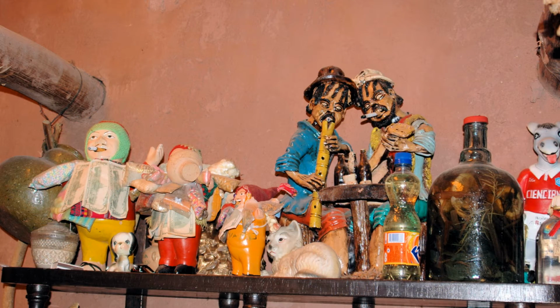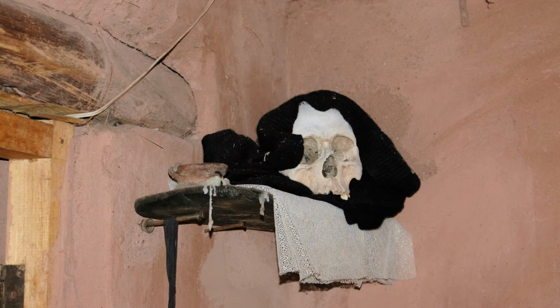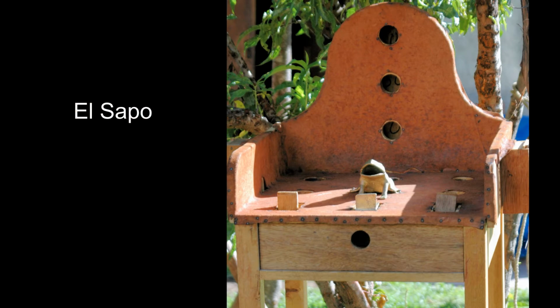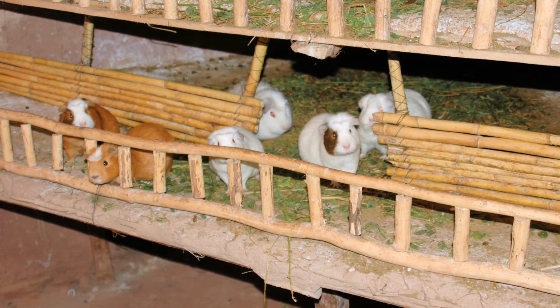While we enjoy our chicha, we inspect the home altar, complete with an ancestral skull to look over the activities. We try our hand at a traditional bar game, El Sapo, the frog. The idea is to toss gold coins into the frog's mouth. We leave the Cuy wondering who's going to be next.